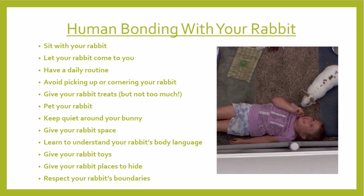Give your rabbits treats, but not too much. Pet them, keep quiet around the bunny, give them some space. Learn to understand the rabbit body language, so if they jump and they're flicking their feet, specifically their back legs, that means they don't like what you just did. If they nudge you with their nose, that means they want your attention. So there's different behaviors that they'll show to communicate with you. Give your rabbit toys, places to hide, and overall respect their boundaries.